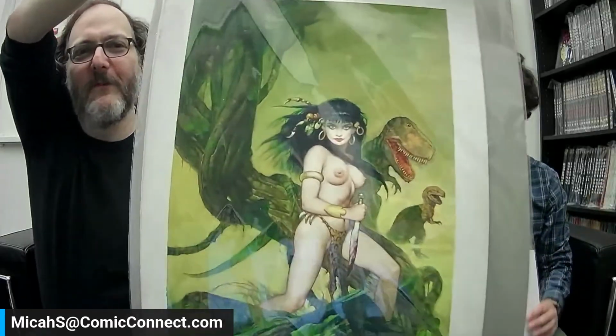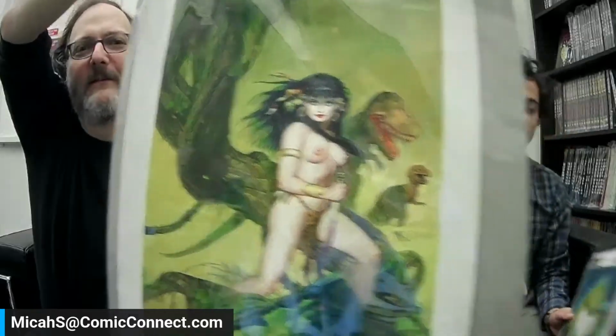This is a really beautiful Stan Zillian painting. It's Diane from At the Earth's Core or the Pellucidar. But really beautiful painting by St. Julian. Dinosaurs and naked ladies. What more do you need?